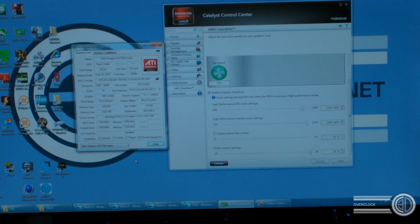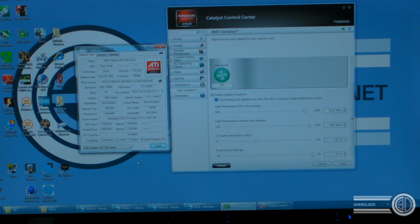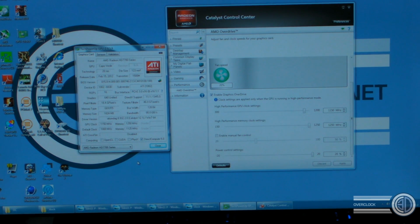Right then peeps, just to give you a quick look at the overclock. None of the overclocking software supports voltage control on this yet. We don't know whether it will be later, but we'd expect it to be. But anyway, in Catalyst Control Center, all I've done is change the power control settings at the bottom and moved it up to 20%. Then at the top you can see the core options. It goes up to 1200, but I found it a little bit unstable up there, so we've settled at 1150 megahertz on the core. And the memory's maxed out at 1250.